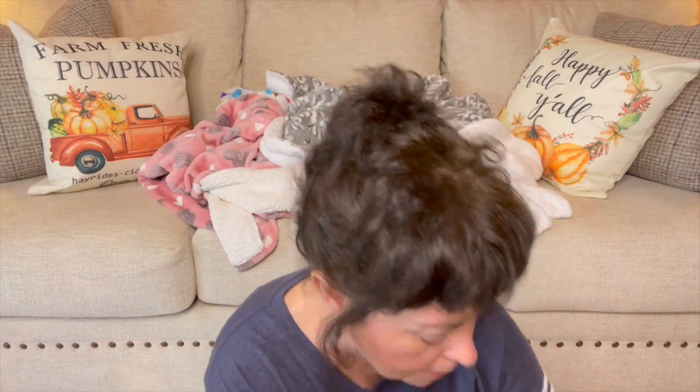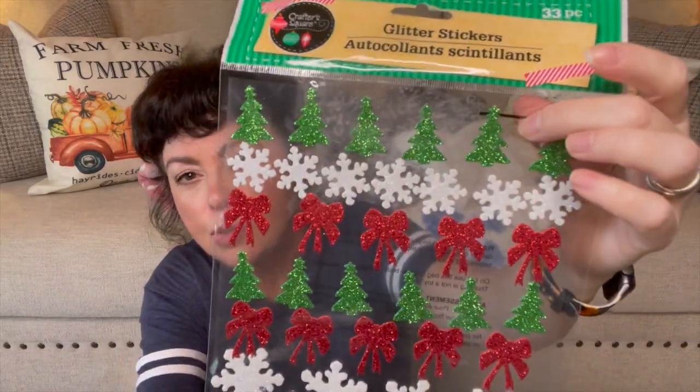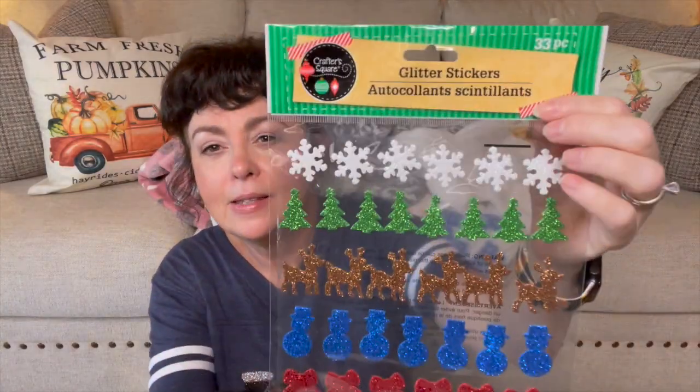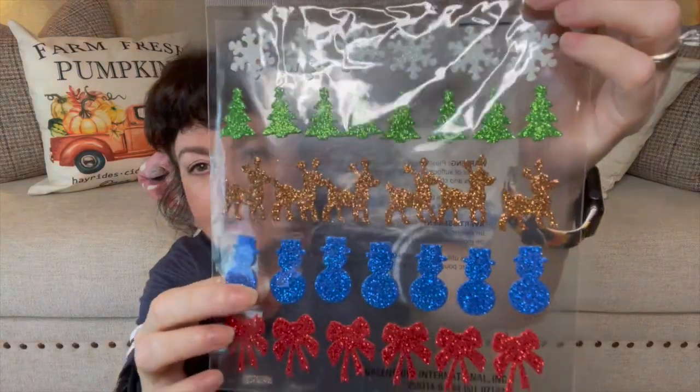Okay. Then a couple more things and we're finished. I picked up another one of these because we're going to be making ornaments. So I picked this up. It's always good to have. And then I picked up some more of these. I try to always get them every year. The tree, the snowflakes, the bows. So cute. And then this has the snowflakes, trees, reindeer, and then snowman and bows.